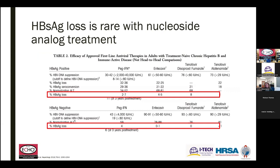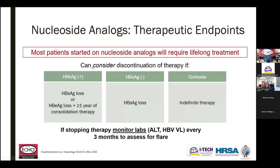Unfortunately, as I've mentioned, hepatitis B surface antigen loss, which is really our primary or gold standard endpoint for treatment, is very rare among patients who are treated with our first-line agents, particularly nucleoside analogs. And this is especially true for individuals who are E antigen negative. You can see rates of surface antigen loss with our 3 drugs here are all very, very low. And so most patients who are started on nucleoside analog therapy will require lifelong treatment.